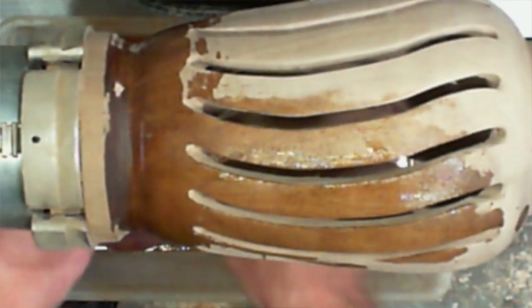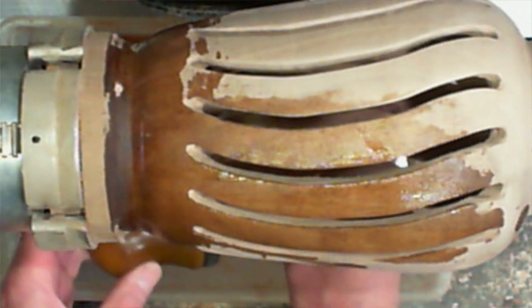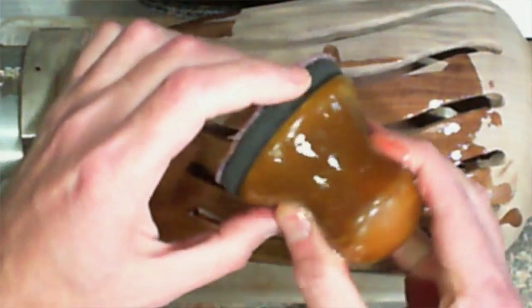They're starting to look like walnut now. All right, I'm going to switch over and put it on the little sanding pad. This thing, the little foam pad.